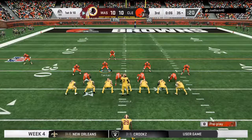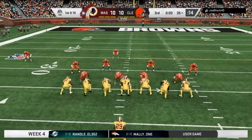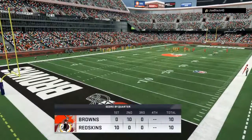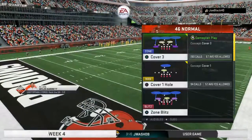Trying to get one more in here before the quarter breaks. And as they come to the line, they will not be able to get off another play as time has run out on this 3rd quarter. We'll return with more after this break.